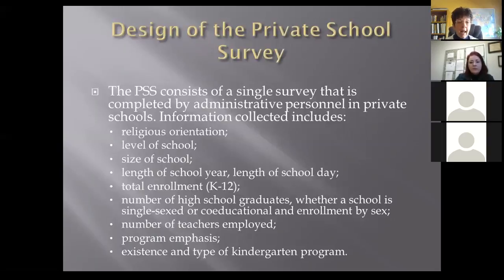So the kind of things that are asked in the PSS are religious orientation, level of school, size of school, length of the school year, length of school day, total enrollment. And again, we're looking for anything K and up. So within the ELCA, we have a fair number of early childhood programs that also offer kindergarten classes. So those are tracked. And those are probably our lowest participation level, because many of those early childhood centers see themselves as being early childhood only, and they kind of forget that that kindergarten data needs to be tracked.